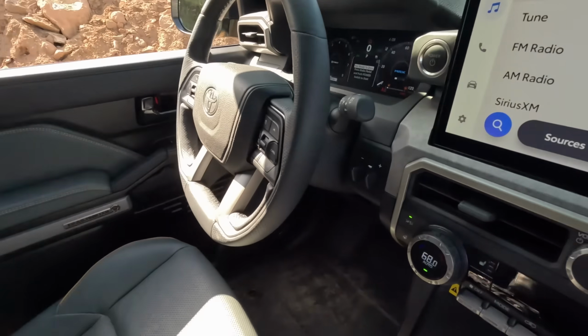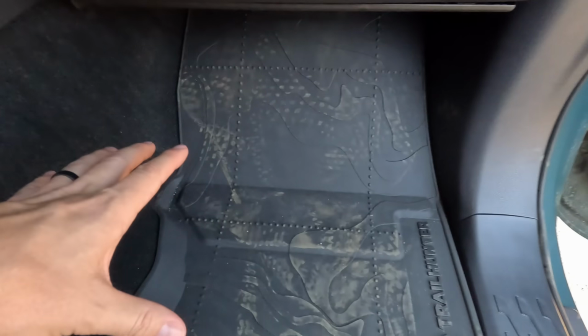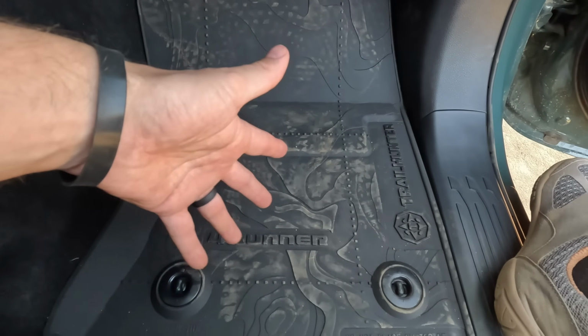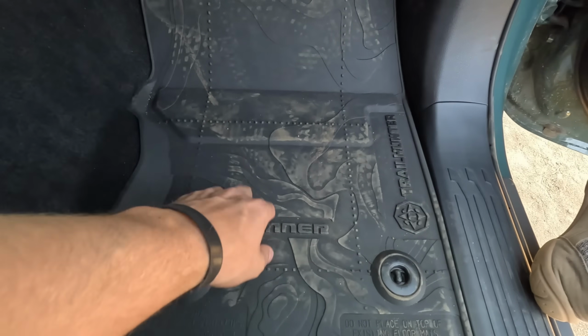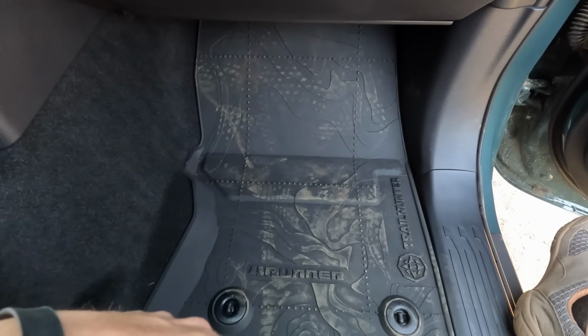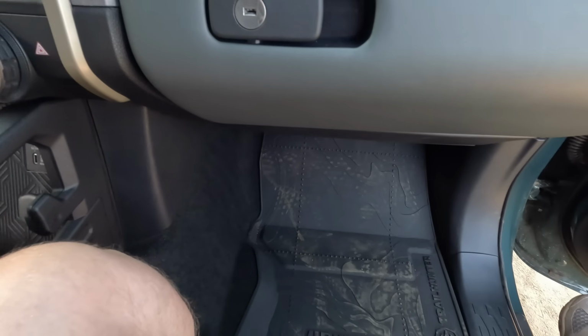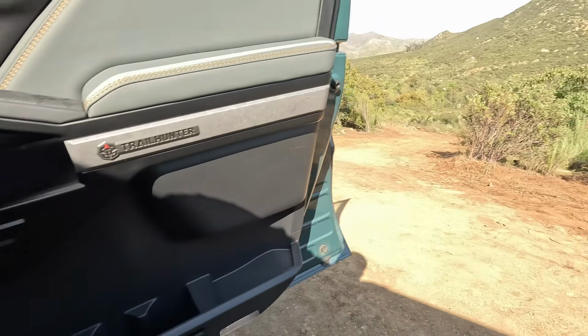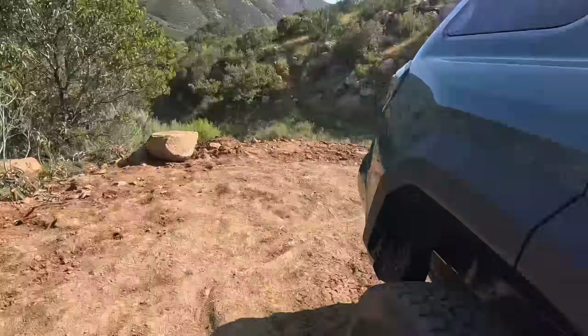It is felt lined. And look at these really cool, kind of like a map on these nice all-weather floor mats, these rubber mats. The Trailhunter logo, 4Runner logo, topography plus grids going on. Love that attention to detail. It's very, very rugged and makes you feel like the designers put a lot of thought into this when you see small details like that, even on the floor mats.